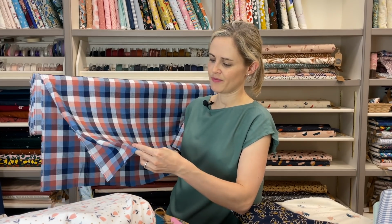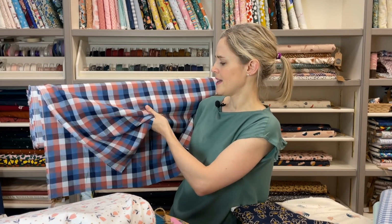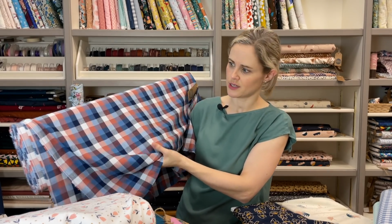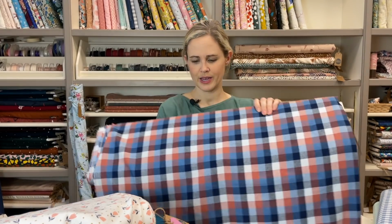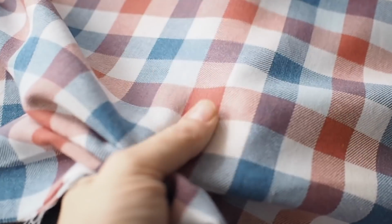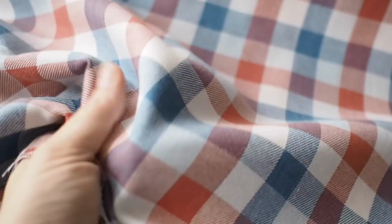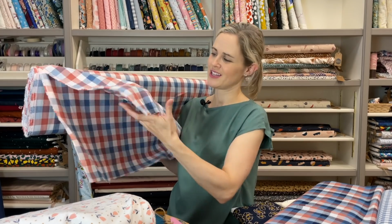It does have a fairly loose weave, so you can see it's fraying a little bit there. And it does have a bit of drape, but it is cotton, so it's not got drape like a viscose. Yeah, it is 100% cotton. So this is the darker colourway, and then we've also got it in a lighter stone washed colourway as well. That's what we've called this one, so it's just a little bit paler. But yeah, I think that's just a really nice, lovely summery fabric as well.